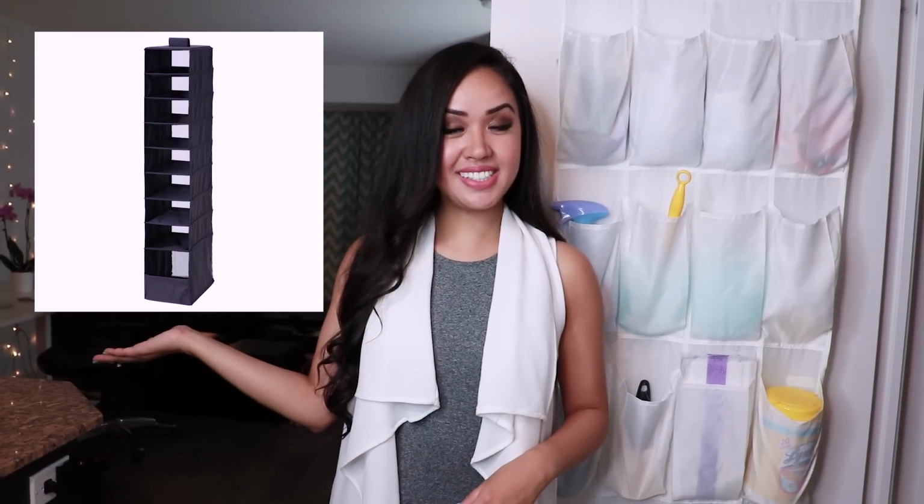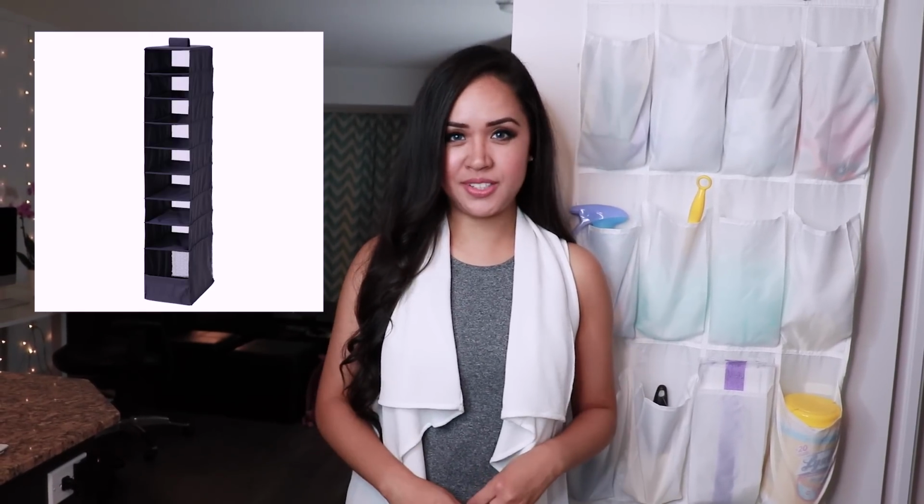You could also use this style of shoe organizer, but I personally like this style because the smaller compartments keep everything tidy and don't make you tempted to jam everything in the larger compartments. I got this shoe organizer from IKEA for just $5.99. Win!